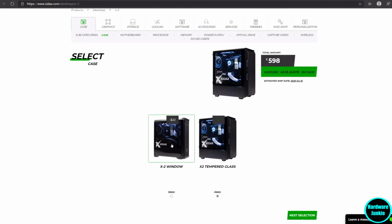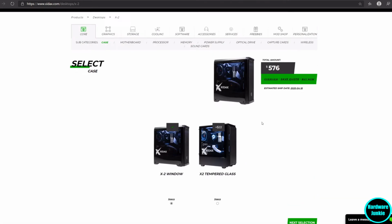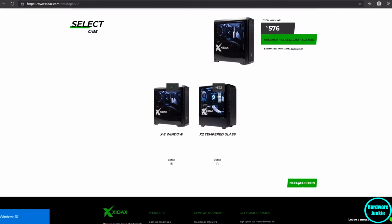And we're going to go with the window because we don't necessarily need tempered glass, and I don't really like having tempered glass being shipped. It just kind of makes me a little bit worried in case it comes and then the whole thing's completely cracked, and then I have to send the case back, send everything back, and I've got to wait another week in order to get my system. Or week's probably pretty generous. It'd probably be more like 3 to a month. So our case is going to be just the regular window. Now that brings our total down to $576.